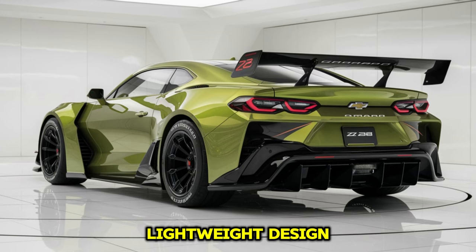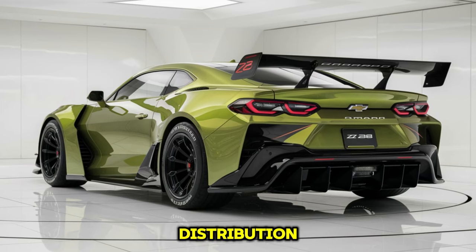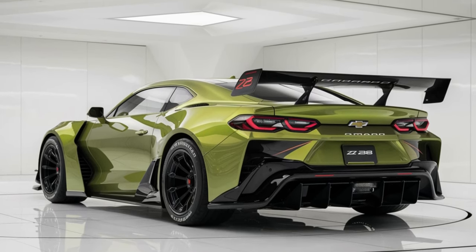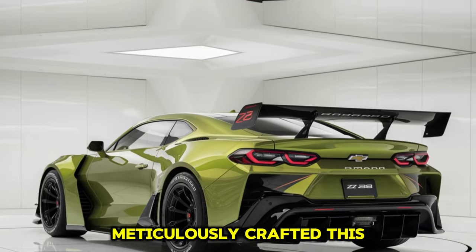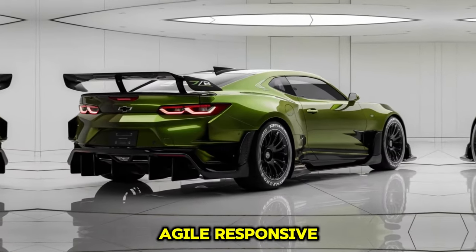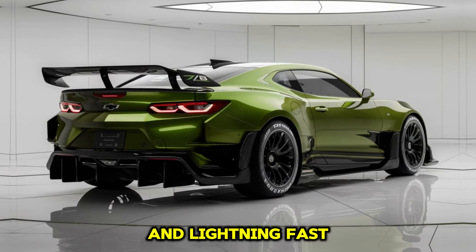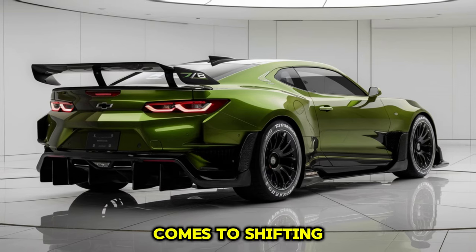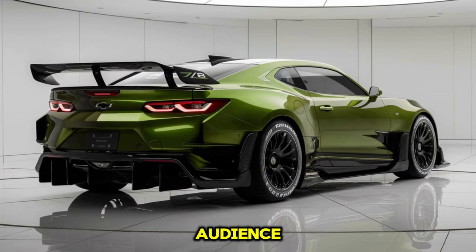With a lightweight design and a focus on optimal weight distribution, this Z28 is built to handle like a race car. Chevy's engineers have meticulously crafted this vehicle to be agile, responsive, and lightning fast on the straights and through the corners. Now, when it comes to shifting gears, Chevy knows their audience.